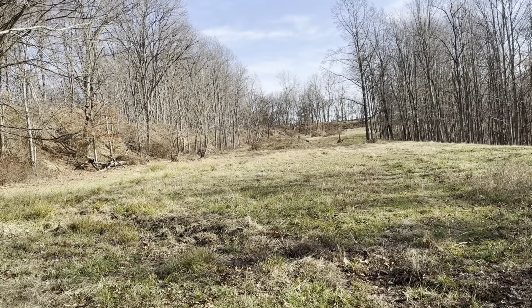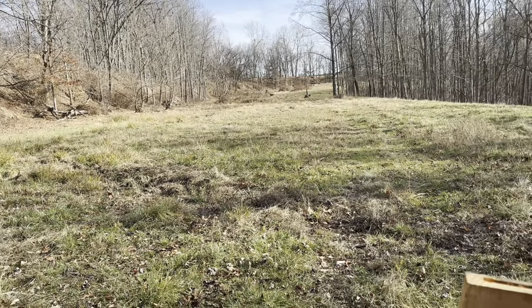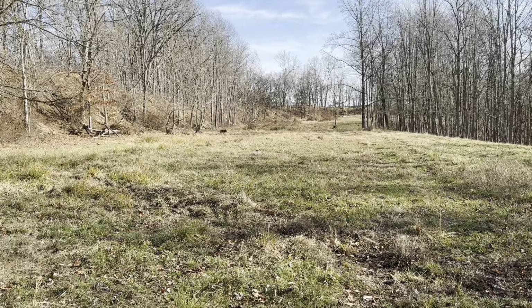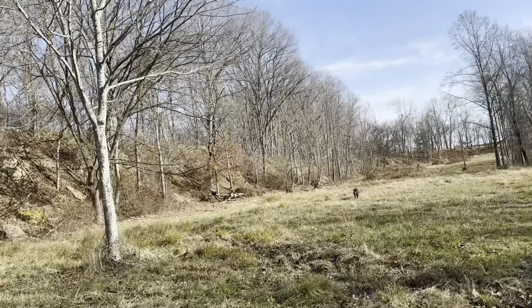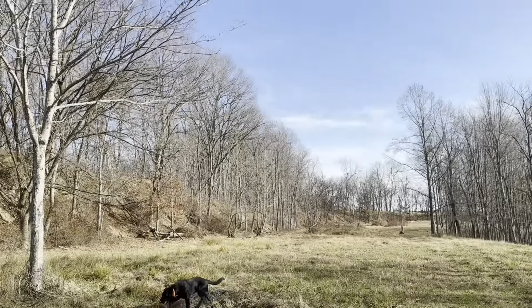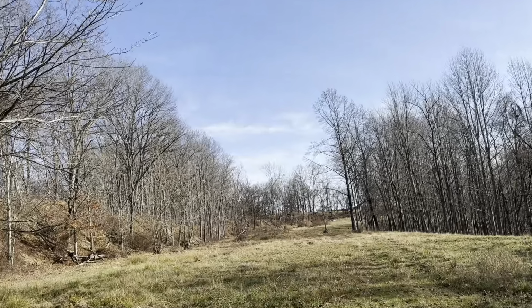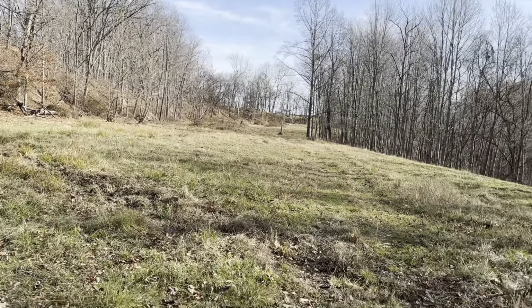There they go. Come here, Eugene. Don't be following them deer. I had to stop there so Eugene wouldn't take off after the deer. You better come here. I'm gonna try to put my glove back on. I know what these guys do now with this. I think I'll get me a head mount. We'll go on through here.